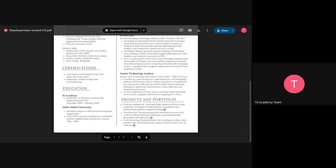Okay. I can see that he was also a developer. So, Ahmed crafted the CV with just information that shows the reality of your employability. It's very okay. And then we will give you feedbacks accordingly.